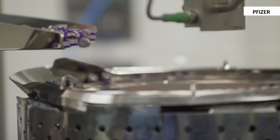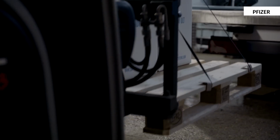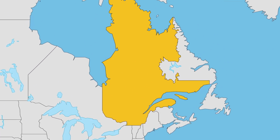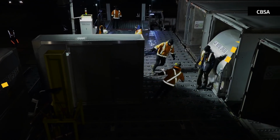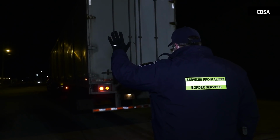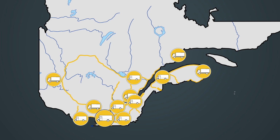mRNA vaccines like Pfizer and Moderna require cold storage. Pfizer vaccines are packed in dry ice before they make the journey. They're transported to Canada by courier plane. The National Operations Centre, in consultation with the provinces and territories, determines where those vaccines are headed. When they land in Quebec, they're transported to distribution centres and divided up for the regions. They're taken to sites across the province by private courier.